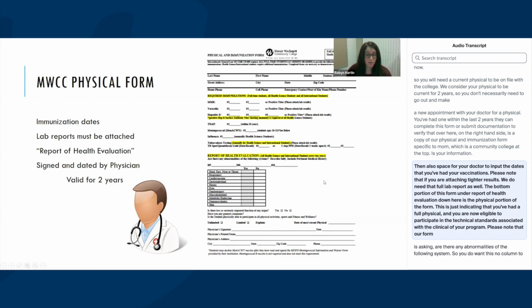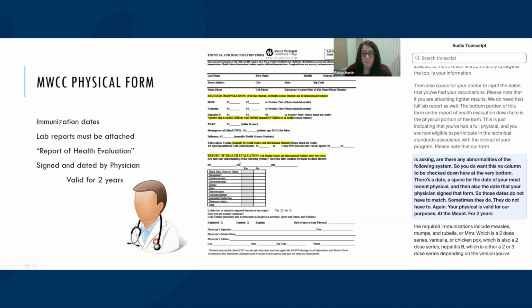The bottom portion of this form, under report of health evaluation down here, is the physical portion of the form. This is just indicating that you've had a full physical and you are now eligible to participate in the technical standards associated with the clinical of your program. Please note that our form is asking, are there any abnormalities of the following system? So you do want this no column to be checked.